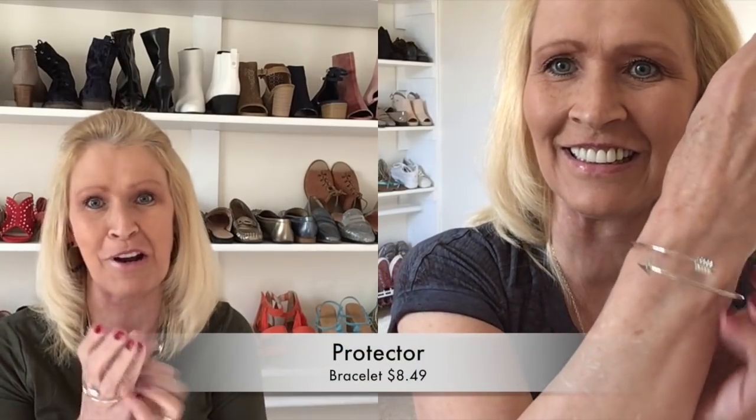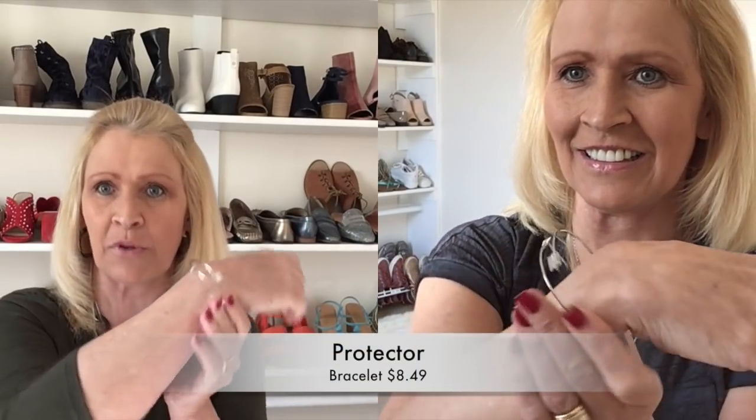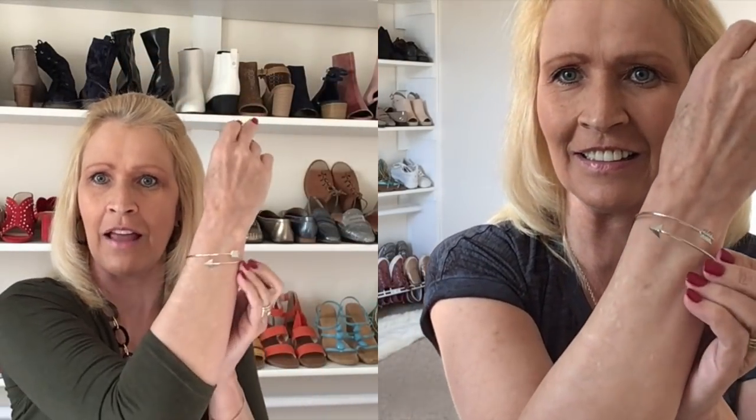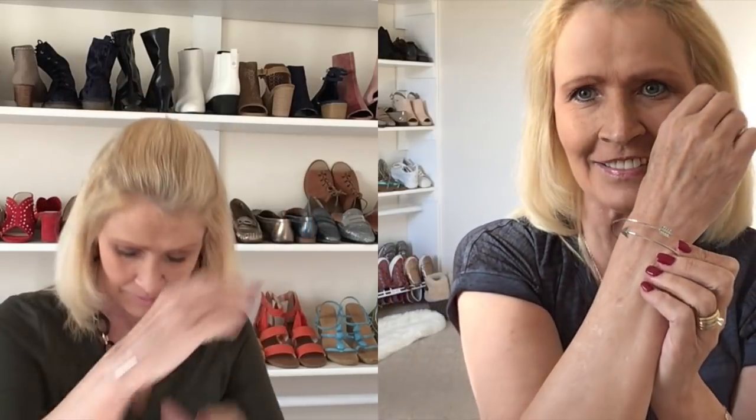Next we have a bracelet, and I'll just try it on for you right now. So it's an adjustable bracelet. It's silver in tone, and it has the arrow there. That's kind of cute too. I like the way that looks on, and it is adjustable, easy to get in and adjustable.